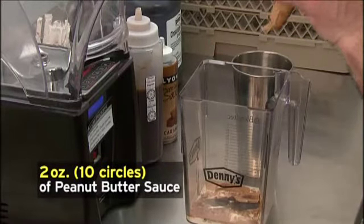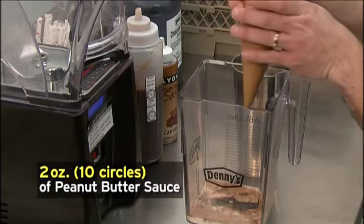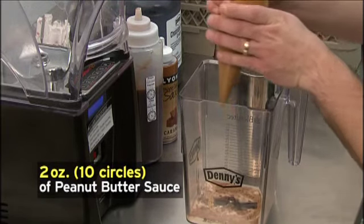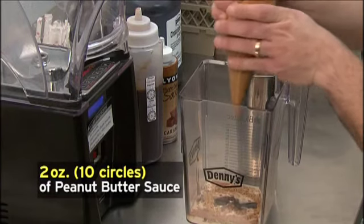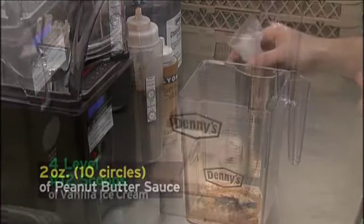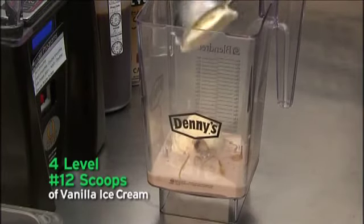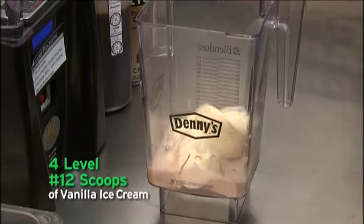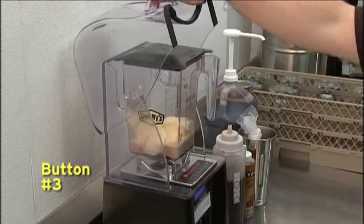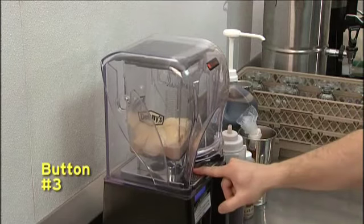Using the pastry bag, squeeze 2 ounces or 10 circles of peanut butter sauce straight into the pitcher. You want to add the peanut butter sauce straight to the pitcher to avoid contaminating other utensils with the peanut butter sauce. Place 4 level number 12 scoops of vanilla ice cream into the blender pitcher. Cover with a lid, place it in the blender, and blend using button number 3.